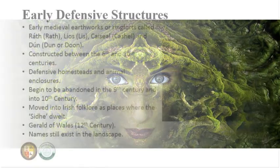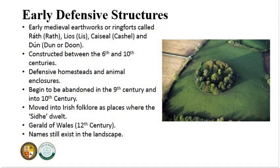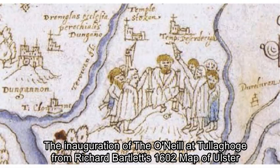Whatever the case may be, whether it was anthrax or for some other reason, the ring forts did become associated with the folklore of Ireland, dwelling places of the Sidhe and the fairy folk, but also then became potential places of inauguration for chieftains. And we see that in Ulster particularly, with Tullyhogue Fort. Tullyhogue Fort lies between Dungannon and Cookstown in County Tyrone.